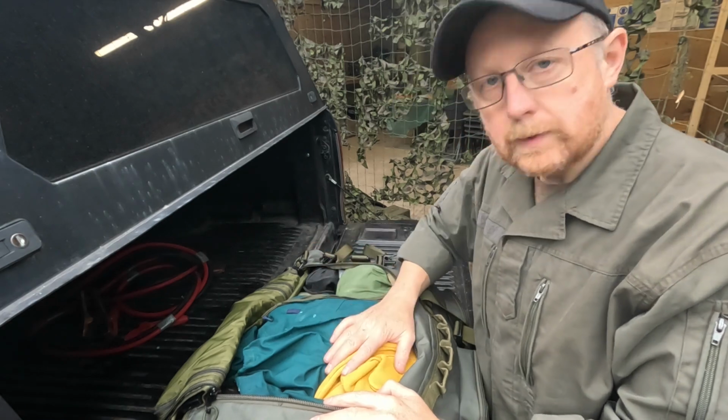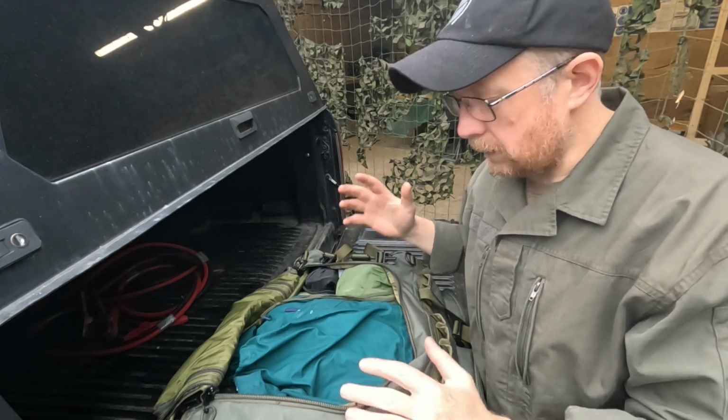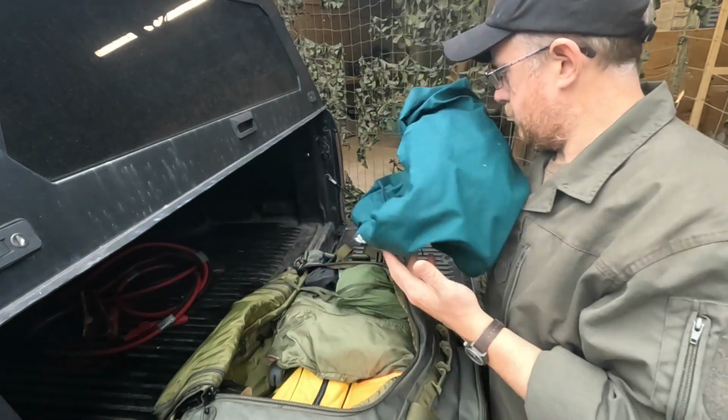So inside, first thing we come to, pair of work gloves. Okay, got to get out there and fix a car or do something. Pair of gloves. It's raining. A good coat. Waterproof coat.